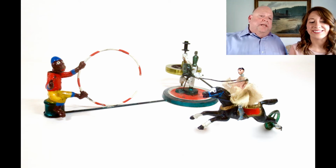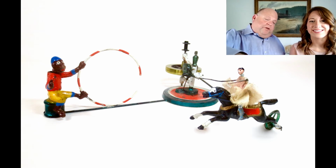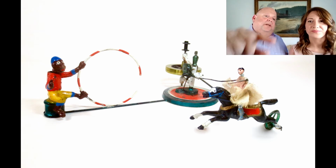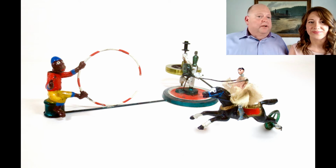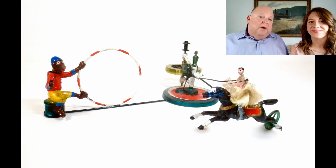There are a couple examples of this toy which has a clown holding the hoop. That's been seen and been sold. This, no one's ever seen before. It's a unique find. We're very lucky at Old Toy Soldier Auctions to be able to present it. It's a monkey holding a hoop. The monkey's actually a nodder, so his head nods like this.